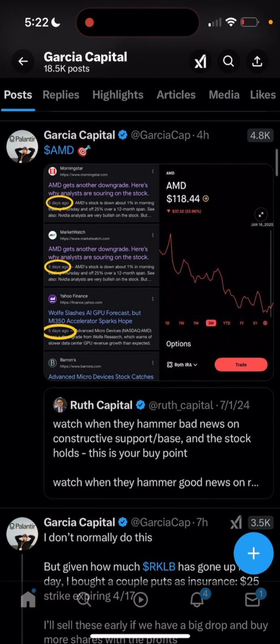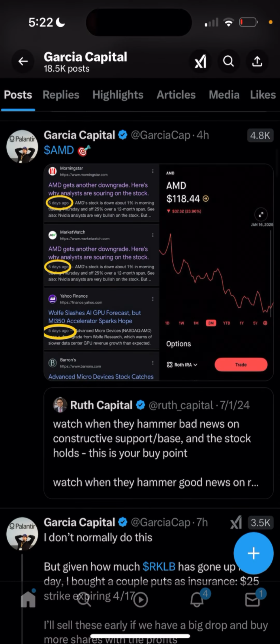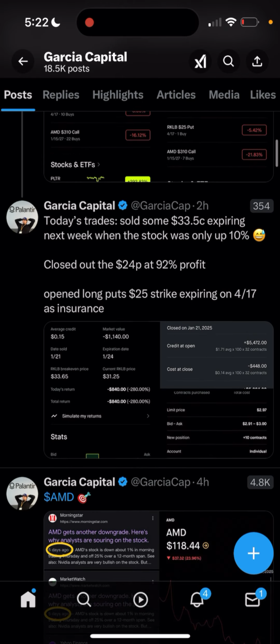And I think the 100 to 120 range is a long-term support level for AMD. If you continue to zoom out, you'll see this zone is an area where AMD has been bought a lot in the past. I'm not a huge technical guy, following the chart on a day-to-day or minute-by-minute basis, but I do like to zoom out and see, holy shit, this is the buy zone. So for me, I'm going to continue holding these LEAPS, and I might buy some more.